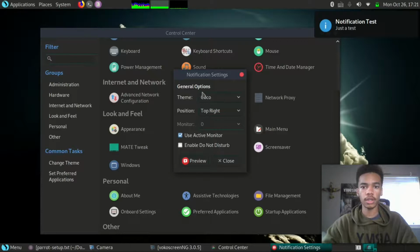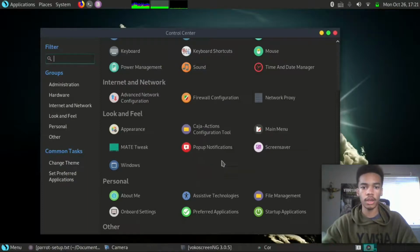Yeah, that looks good. General theme, Cocoa. Position top right. Use active monitor preview. Alright, yeah, that looks good. Alright, we'll close that. Screensaver.